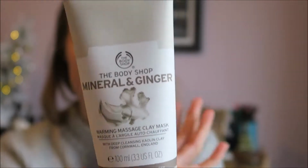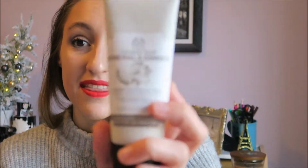The next favorite is from The Body Shop, and it is the Mineral and Ginger Warming Face Mask. It's great. I used it the other day, and my skin has decided to break out again. I don't know if it's stress acne or I'm eating too much sugar. I'm going to try and cut back on that. I've been getting problem spots on my face a lot, and to combat that, I used this, and within an hour, I saw everything shrink. It's warm, so when it's cold outside, you get that little boost of coziness, and it combats your acne and gets all the nastiness out of your face. Highly recommend this. I found this at Marshall's, but I'm sure I can link it down below from the actual Body Shop website. Moving on to makeup favorites.